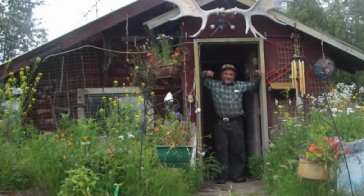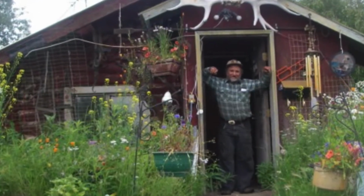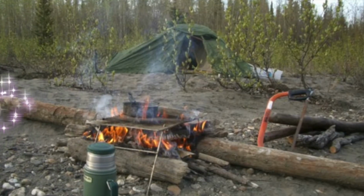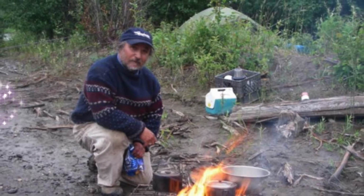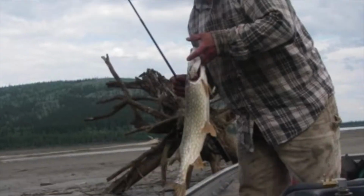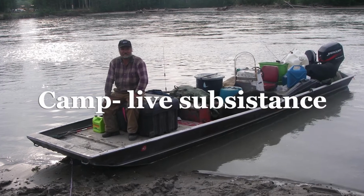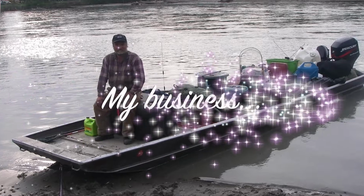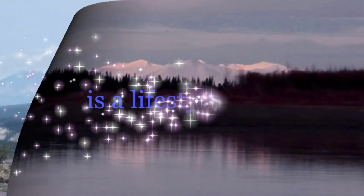Here's my home. It's a one-room log cabin. I barely have electricity. I specialize, but not exclusively, in Alaska rocks. I go out in the wilderness and live off the land while I'm looking for rocks, wood, and fossils. So you can see I'm fishing, I'm eating, I'm living subsistence off the land hundreds of miles into the wilderness. I've got some beautiful scenery, and it's all a business write-off, which is kind of cool.